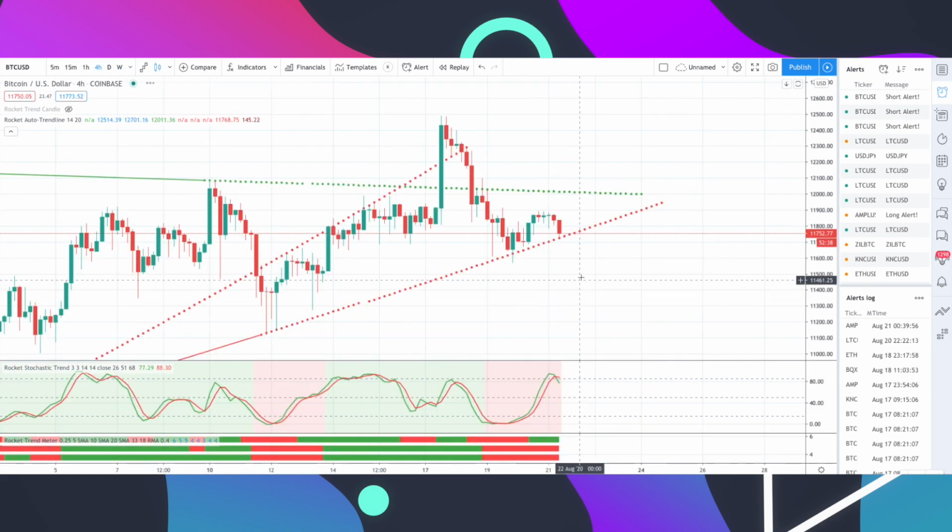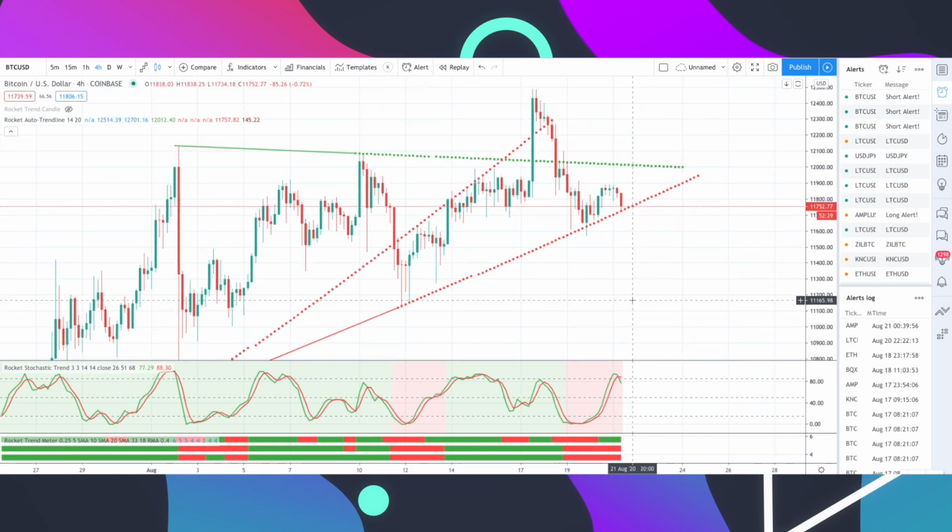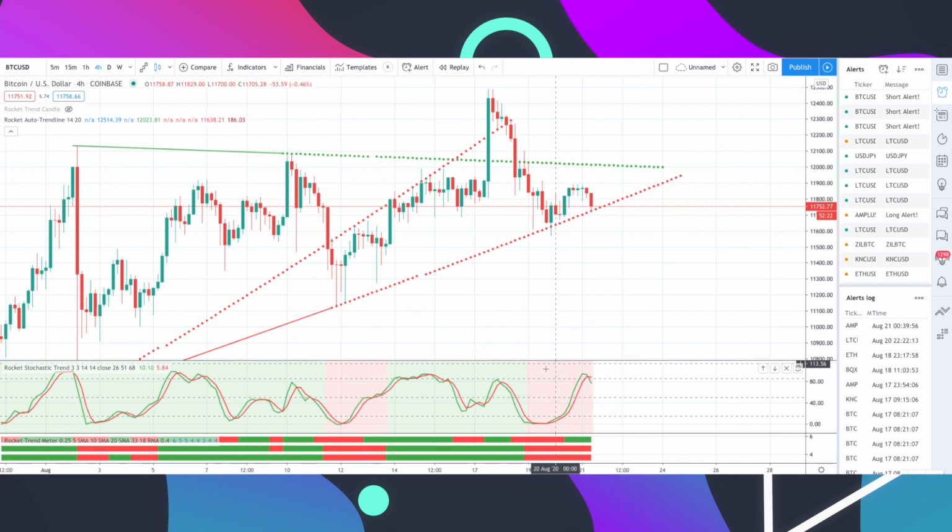If you go back into the 4-hour, what would make me bearish is if we broke this red trend line. If you remember how we take shorts on the Rocket indicators, here's what we need, and I'm going to go over that really quickly. We need a red stochastic background. We need the red line over the green line. Both check. Next, we need the red line above the 50% line. That's also a check. We're above the 50. Next, and the final step, we need at least 2 red bars. And we have that. Check, check, check.